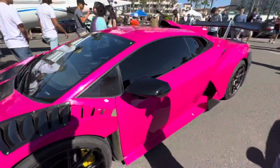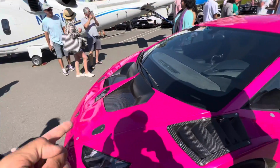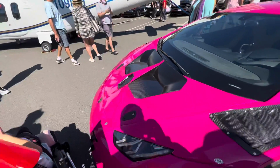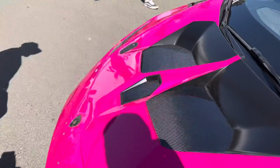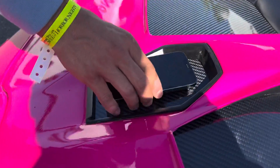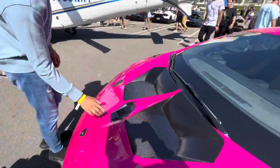That's what I got. Oh, it has a, if your battery is low, you just put your phone on there. Oh, you got an iPhone? Can you put your iPhone right there, please? It goes right in the center. See? Yeah, right here. Oh, charging, right? Yeah. Oh, that's cool.